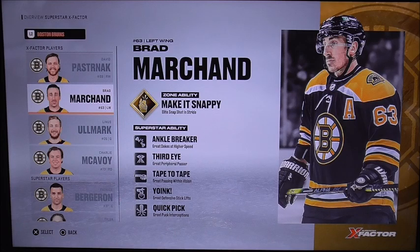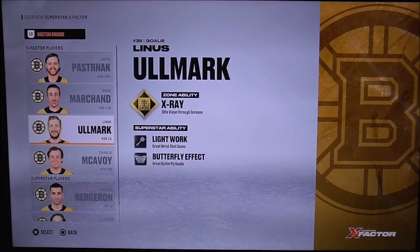And a third player, we have Linus Ullmark. He has his x-ray vision through the screen. He also has his light work to make great wrist shot saves and a butterfly effect. It's great to have all the perfections done on that goalie setup. He's very well on the top key, but hopefully on that point, he will be in good hands.